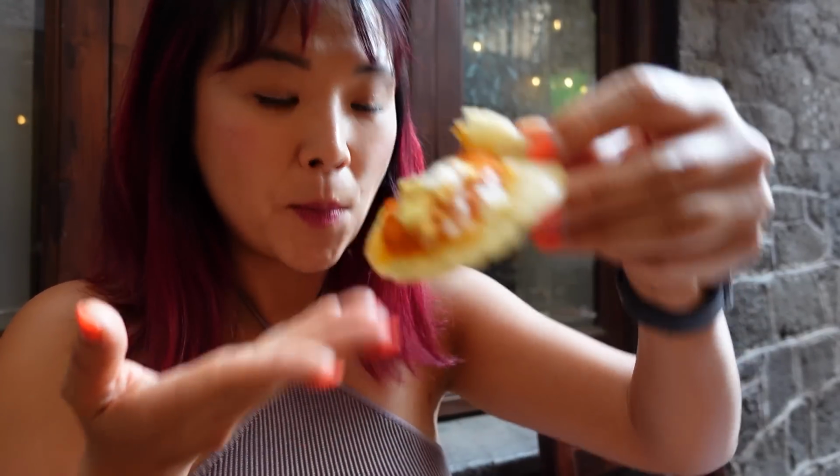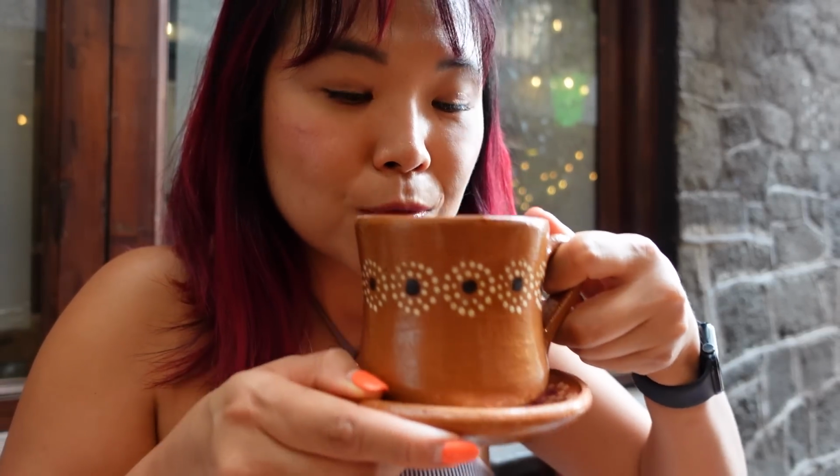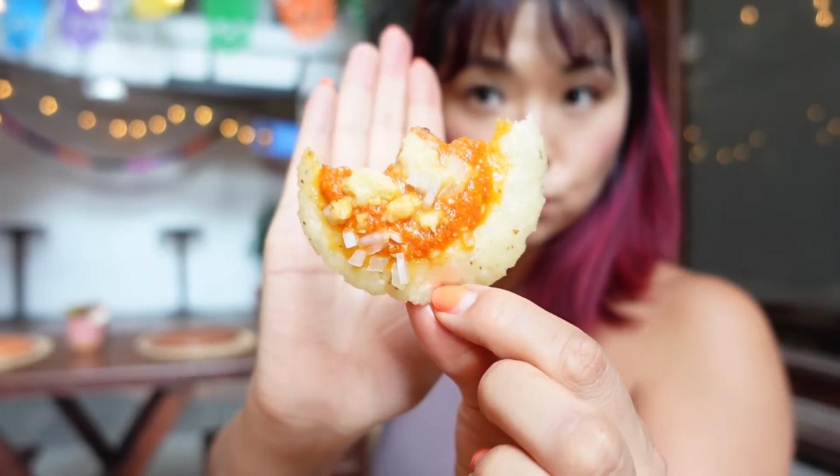This is nice. Okay, this is like a hot chocolate drink. Oh, this is so good. It kind of tastes similar to the thing that we were dipping the churros in a little bit. That one with the bolillo, you dip it in there. This is so nice. This is delicious.